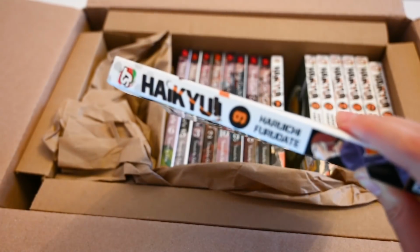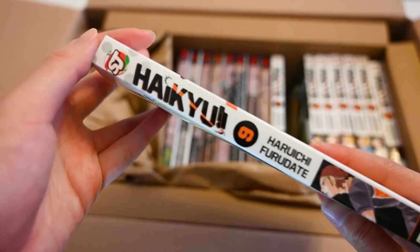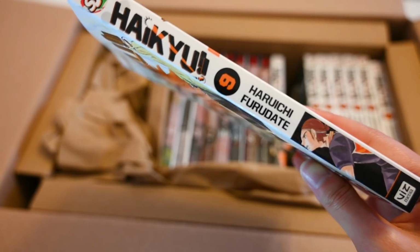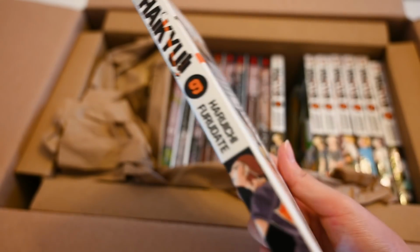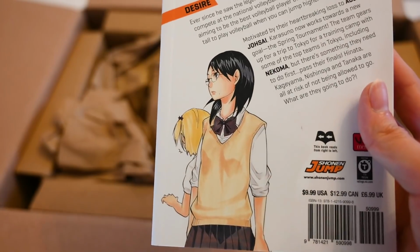And something I just noticed while putting this back was the spine. Darn, I think Viz Shonen Jump series seem to always be kind of unlucky in that all of the misprinted spines that I have, or just slightly misaligned ones, are Viz Shonen Jump, so I hope this doesn't happen a lot. But anyways, here are the managers. Oh, they are so pretty and cute.